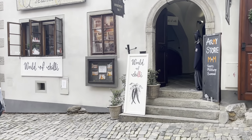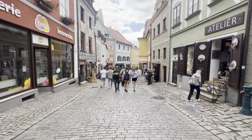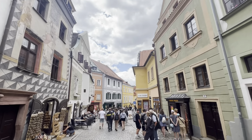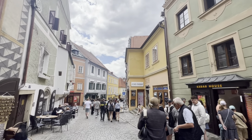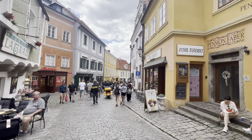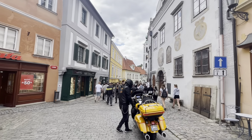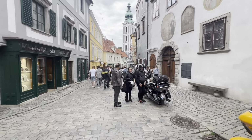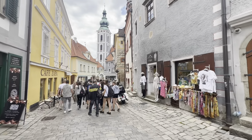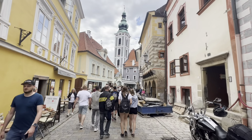Okay. So we'll pause here. We'll just kind of go slow and let this group move on ahead of us. Looks like a bunch of bikers who come into town. They're probably staying somewhere here in one of these rooms. Hopefully they're not going to fire back up yet. Well, it appears one of them is.